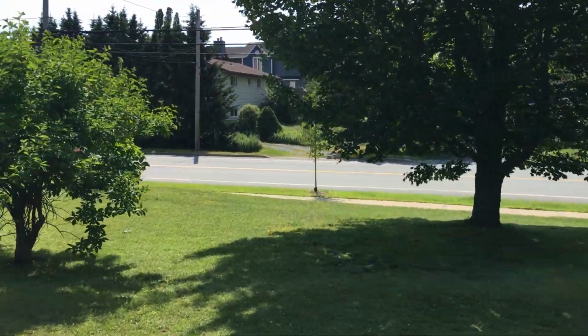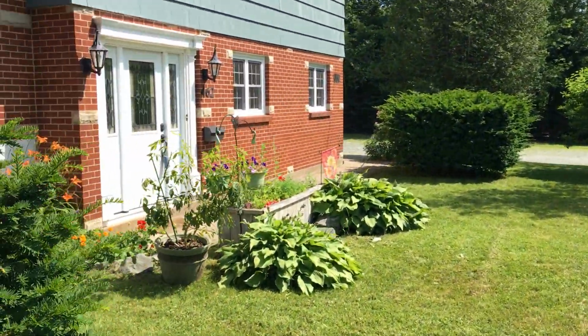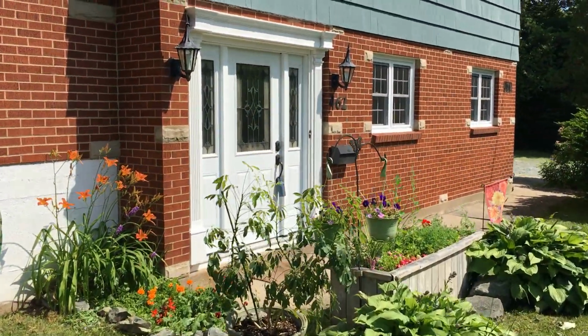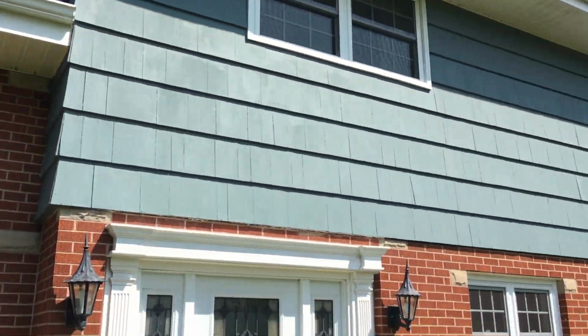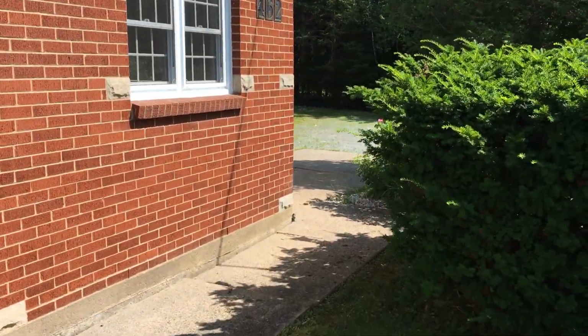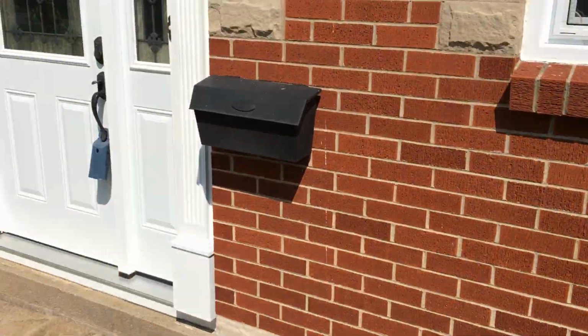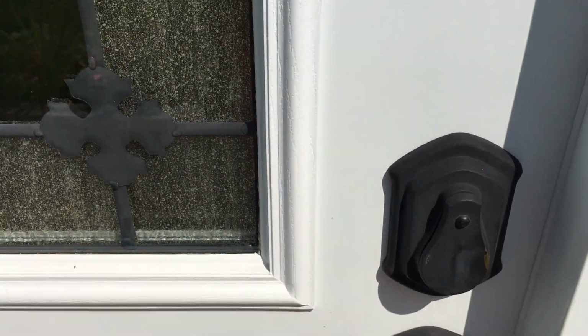So beautiful shrubs and perennials. It's just a beautiful home. Okay, so now we're going to be going inside. So all the windows that you've seen here are vinyl now. So that's the driveway, which we just were in. We're just going to sort of cut to the front door here. So this front door system and everything associated with it is also newer.